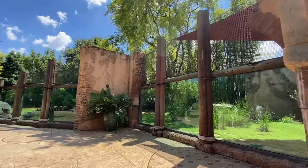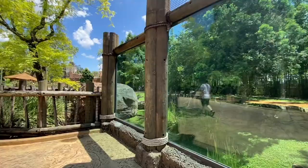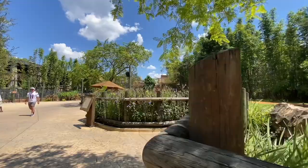This is where they have all these cheetahs over here. Usually they come out here, and that's where they run.